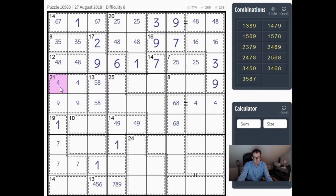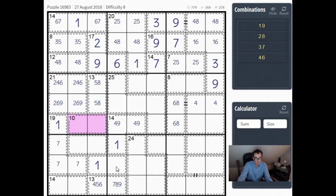Let's think about this now. We've got 13 in this cage altogether at the moment, so we need the other 2 numbers to add up to 8. Without using 1, 7, without using 3, 5. So the other 2 numbers here have got to be 2 and 6. Let's put that in. Which means these 2 numbers here are 3 and 7.